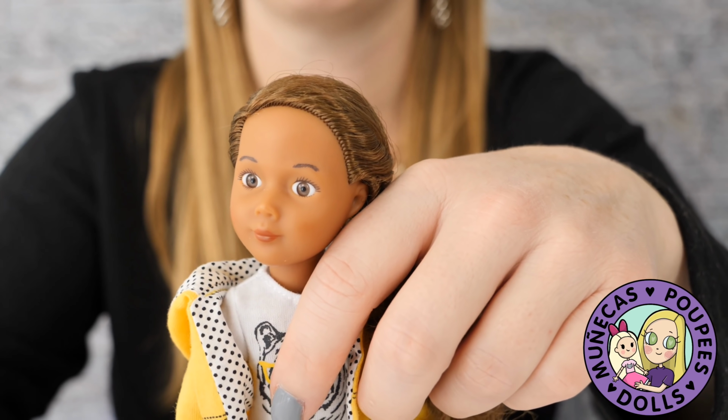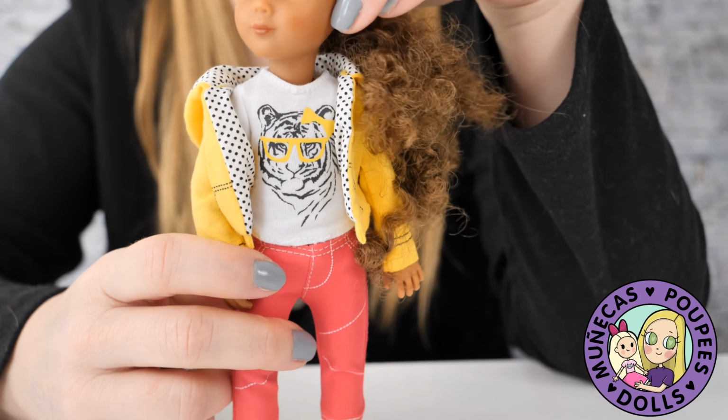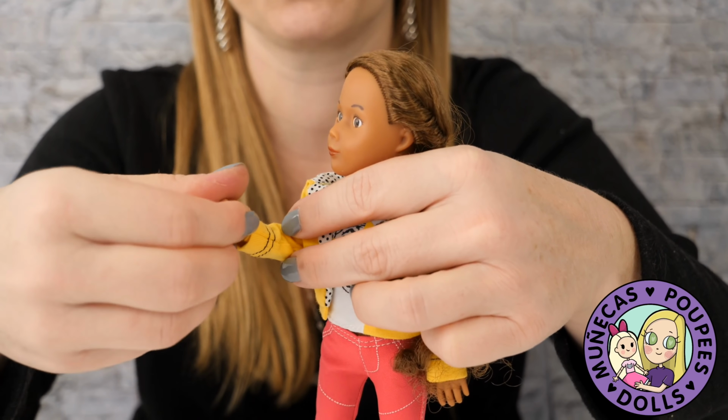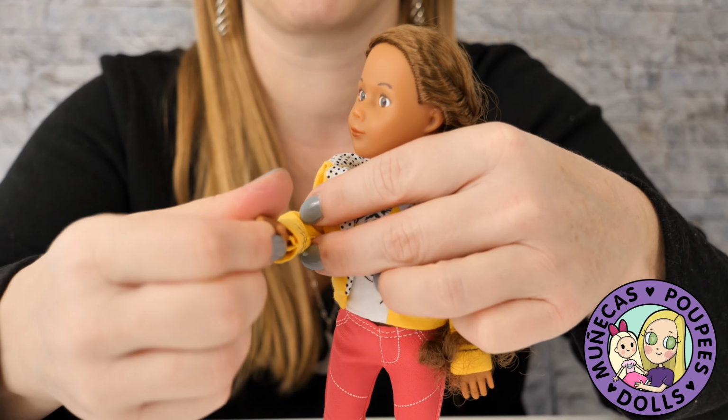These dolls have so many points of articulation. You've got a neck joint. You've got a wrist joint in a doll under $30. You've got an elbow joint. You've got a knee joint. You've got an ankle joint. There are so many different places of articulation on this doll.